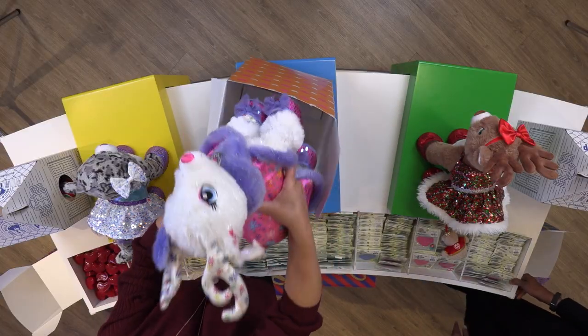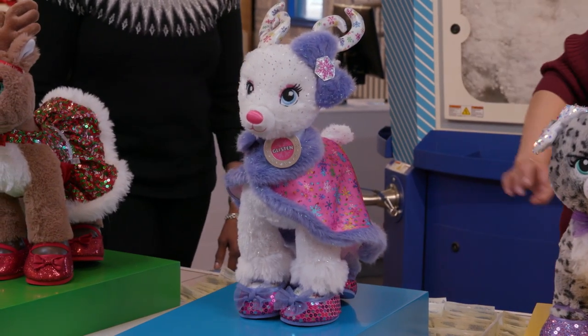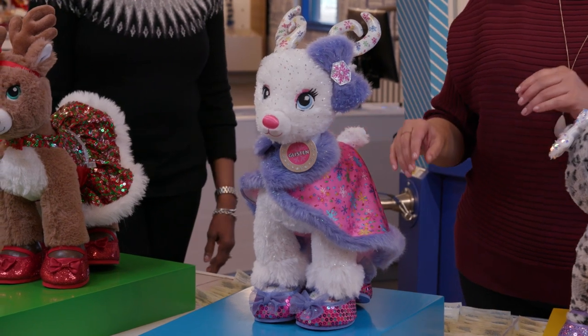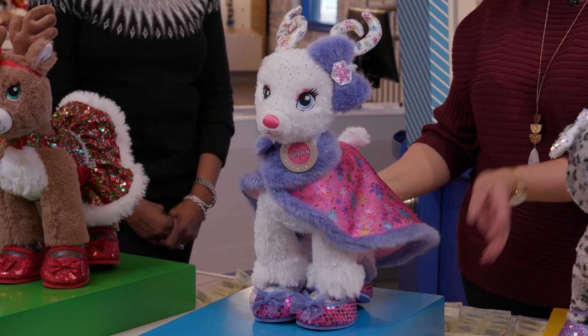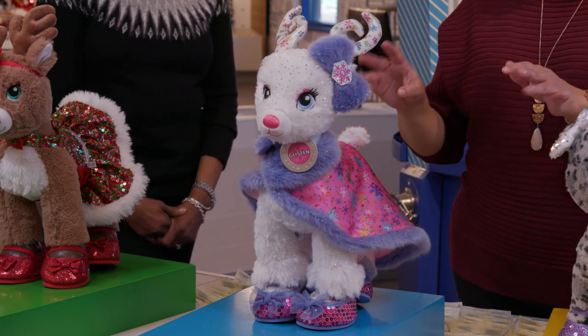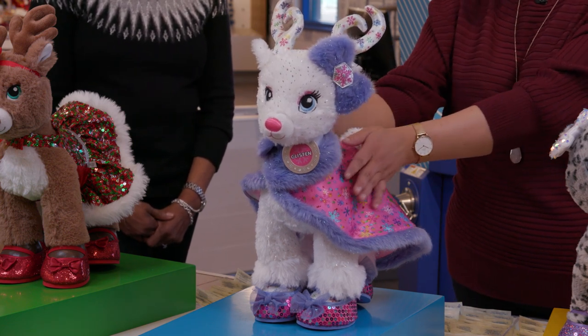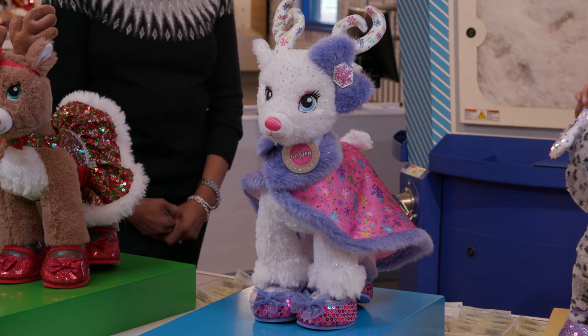Yep, this is our Snow Magical Glisten. She's so sparkly and gorgeous in her cape. So Glisten has everything she needs to take flight this winter. She's got a truly regal, colorful cape on with fur, a matching fur bow, her snowflake antlers here. She's just adorable, and she is ready to be that magical friend that they'll love to hug all year round.